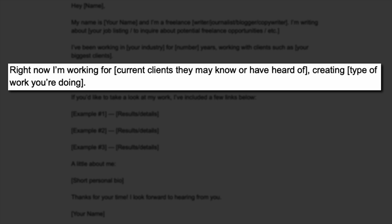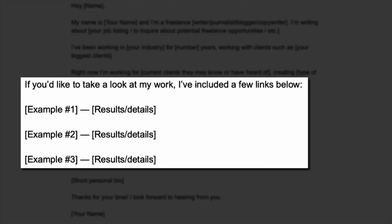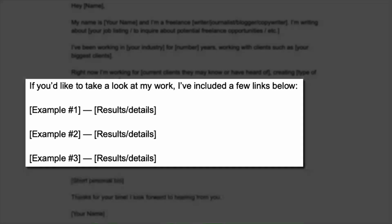So right now I'm working for blank, creating blank, and that's the type of work you're doing. Sales copy, product descriptions, blog content, whatever it is. Then you're going to provide some actual examples. Ideally, these will be live links to published work that you've written. So as you can see, I included 3 examples, which should be more than enough to show what you can do without going overboard. For each one, you'll want to include a link as well as any exceptional results that you generated, like traffic, social shares, an increased conversion rate, and you can also include a short synopsis or some other details about the project itself.